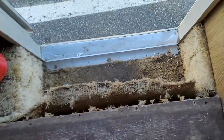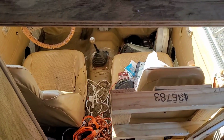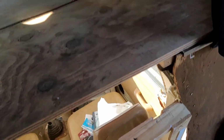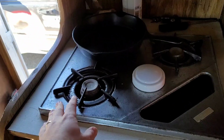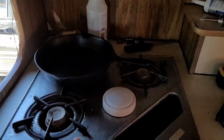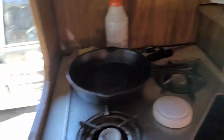So this carpet I started pulling out. This carpet I'm eventually gonna pull out because it's just so nasty. It doesn't smell in here either, which is surprising. It just smells like an old Toyota up there, and it smells like an older RV back here. So moving on, we got a 3-burner stovetop, which is cool. Plenty of cooking space. And then I have, you know, a Coleman grill and other things that I can use outside.